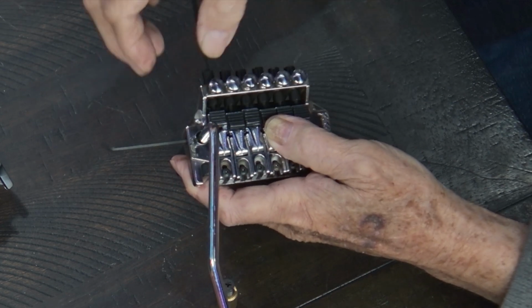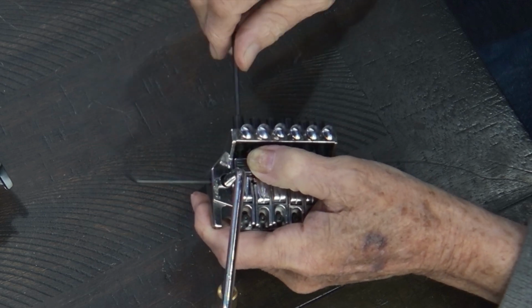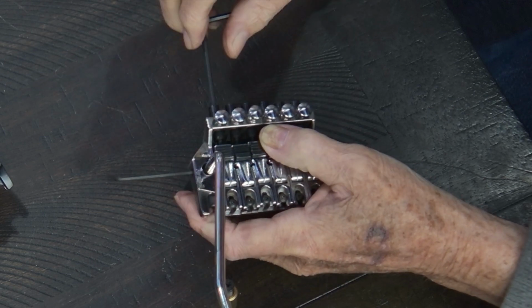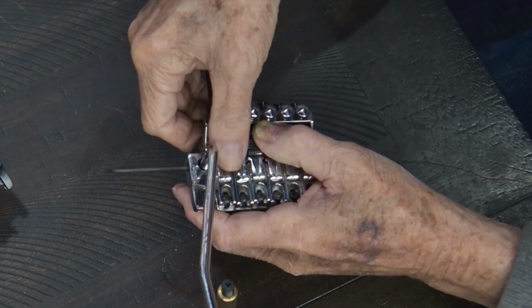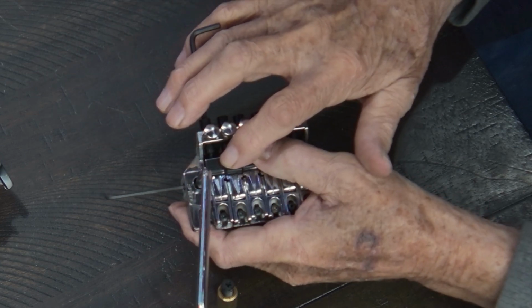Stick it in there, and then move your thumb up to hold it, and with your other hand, screw that in. So you don't need to have needle nose pliers to bend it and stick it in there. This little thumb deal here also keeps that element from falling out and you losing it.